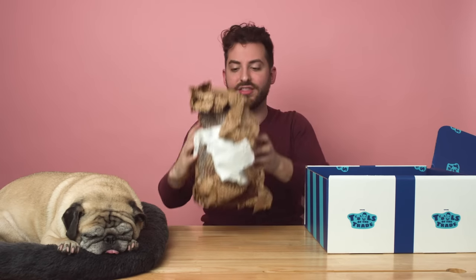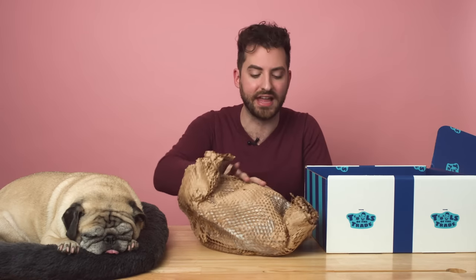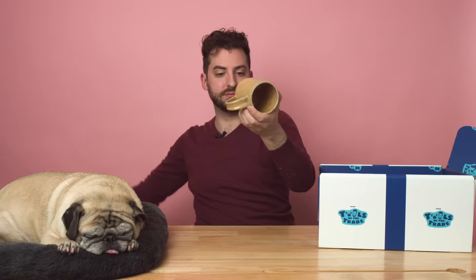And what looks like the final item in the Stemmery box is this strangely wrapped item. Oh, there's another thing in here. Oh my God, there's two. Sorry, this is not the last item. What is this? It's wrapped up, so I'm gonna have to rewrap this. This is excessive. I find this excessive. It's a mug. It's a beautiful little mug.